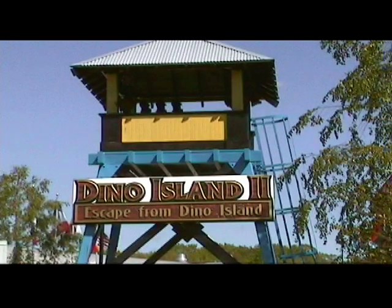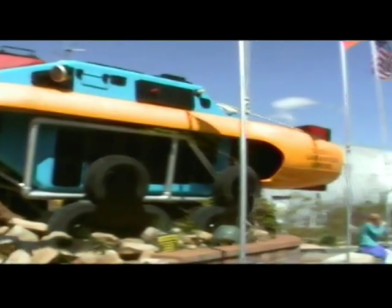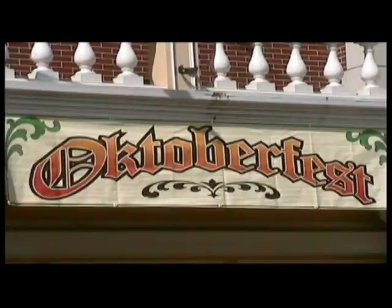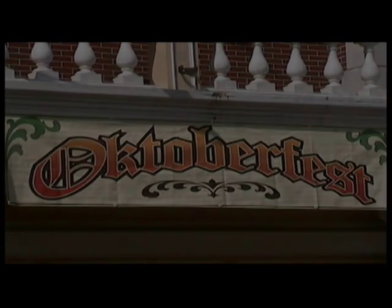But what park would be complete without shows? Oh, shows are key, essential in a park. And, well, when can you make a show not quite a show? When it's a simulator ride. And they had Dino Island 2. But what was more important is the fact that they had a special event called Oktoberfest. This is where the park really shone.